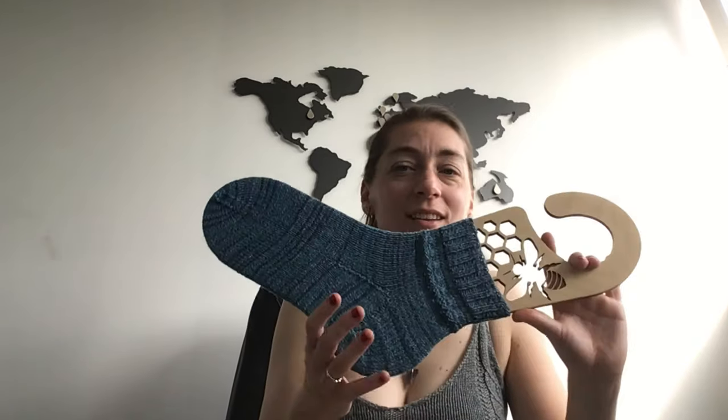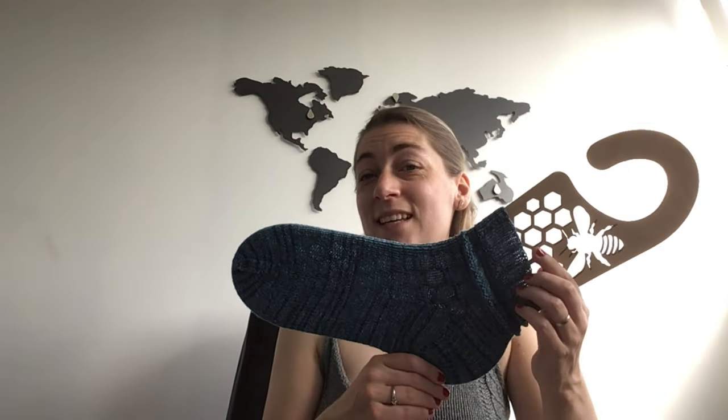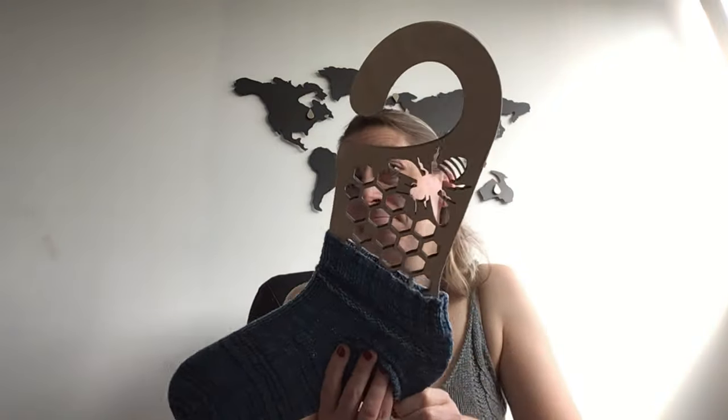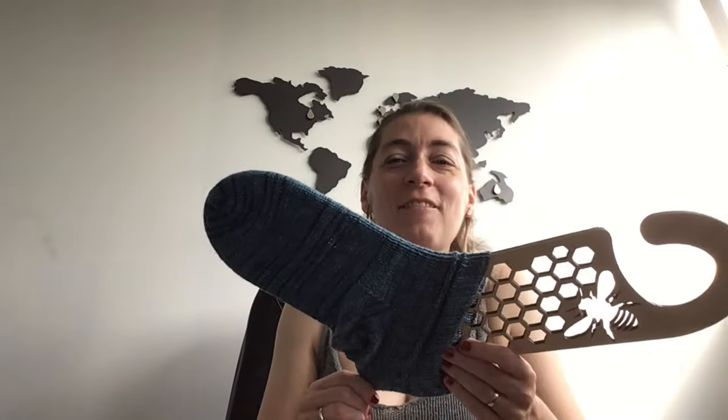They flew off the needles. He loves them, but he didn't wear them yet because if it's 28 degrees, you don't wear woolen socks. But I suppose he will be wearing them soon when the weather gets colder. So, two socks.